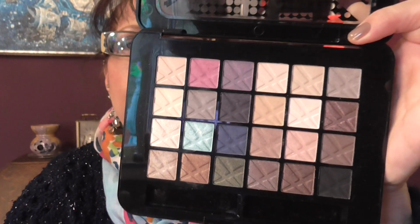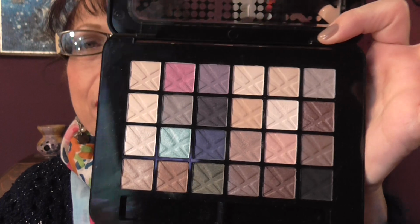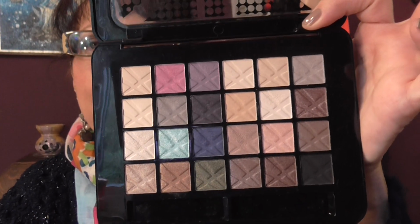Really nice. Those would look nice together. So I am looking forward to doing quite a few looks out of this palette, because there's some really nice colours in there. So look out for those videos coming up. I haven't got them made yet, but I'll be busy doing those. So pop that through there out of the way.